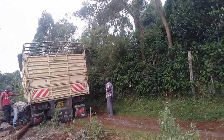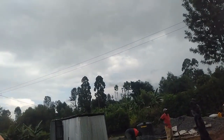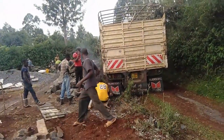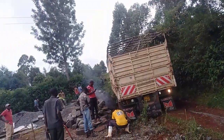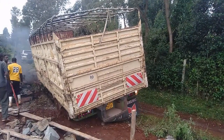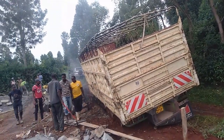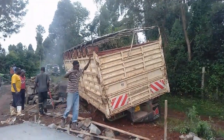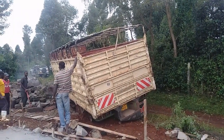But generally, the work went on well until this vehicle came. It was bringing blocks because now, after 2 days, we are starting block work. So this vehicle came and it brought blocks, and the unexpected happened. Look what happened. It almost fell down. It almost caused a serious accident on the ground.